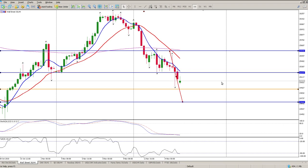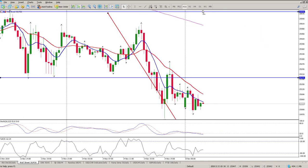Indicators, oscillators are all saying tired, but I'm not reading much into that at the moment. I think this trend is just gathering steam at the moment. So summary, let's just get down to the half hour because that's going to give us what we need to focus on.